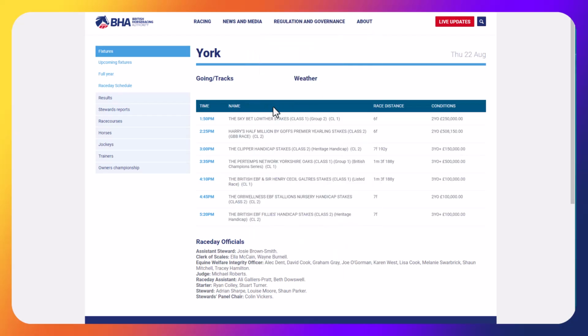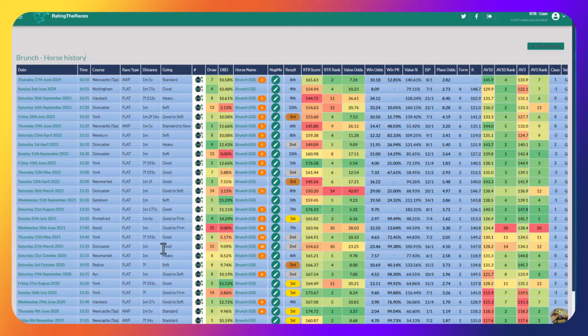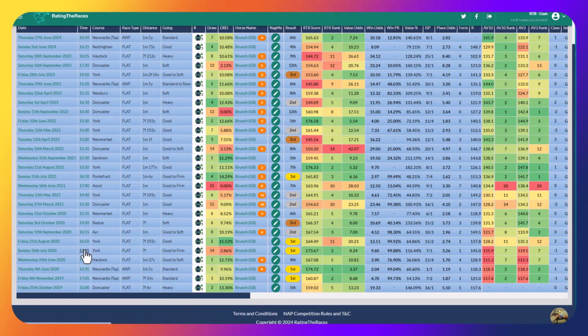So where do I want Brunch to go? He's got to go to York on the 22nd of August for the 7 furlong. No, it's not. Yes, it is. The Clipper Handicap Stakes over just shy of a mile. His form at York. Let's have a look at some of his runs at York. He won twice back here in July 2020 and August 2020. They came off marks of 85 and 91. He's now rated 92. So straight away, he's only £1 higher than his last winning run there.